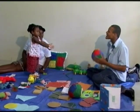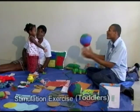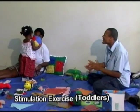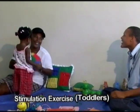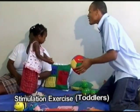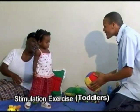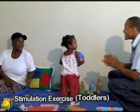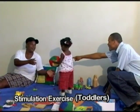We're going to do catching. Are you ready, Cassie? Okay, let's go. Catch the ball. Very good. Send it to mommy. Nice. Let me see you, Cassie. Let's go. Catch the ball. Cassie, come on. Very good. Send it to mommy.